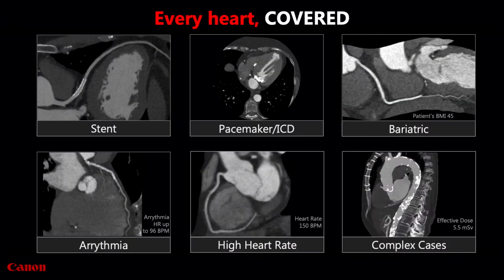One of the key features you can expect from Canon CT is adaptability for consistency in results. As you think of your patient population, just think about what percentage of cases are not simple. What percentage of cases have a previous MI, a stent, a pacemaker, an ICD? Pacemaker and ICD leads cause metal artifact in cardiac CT, degrading image quality. But with metal artifact reduction for cardiac, they don't need to.